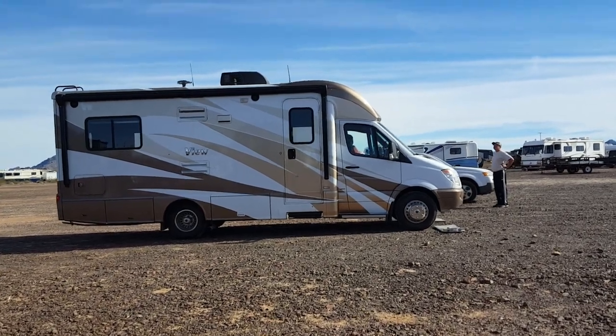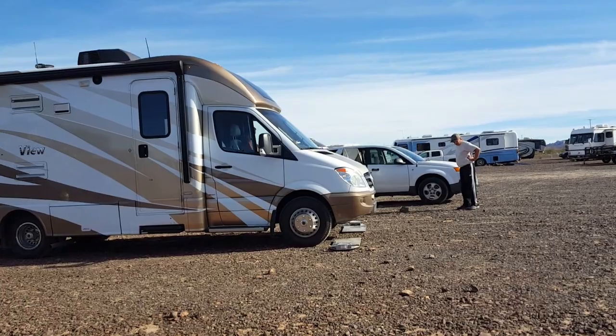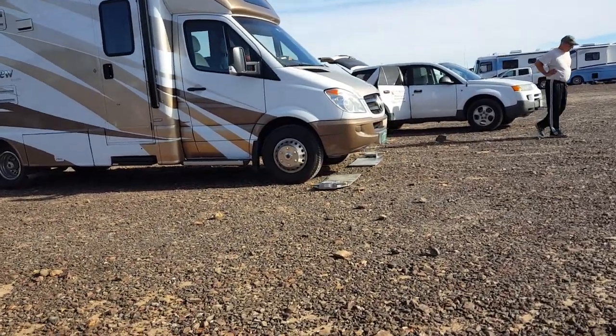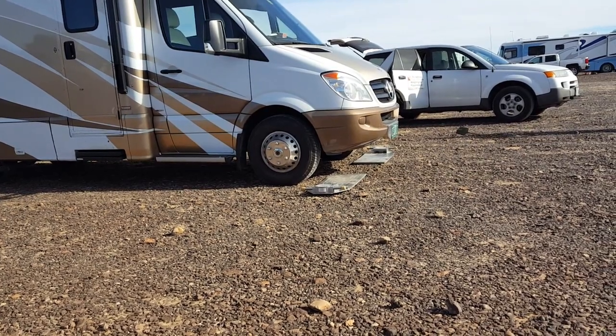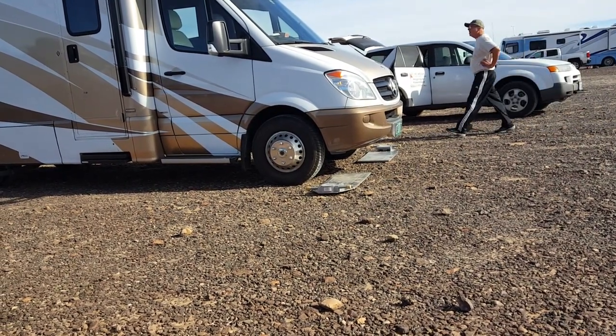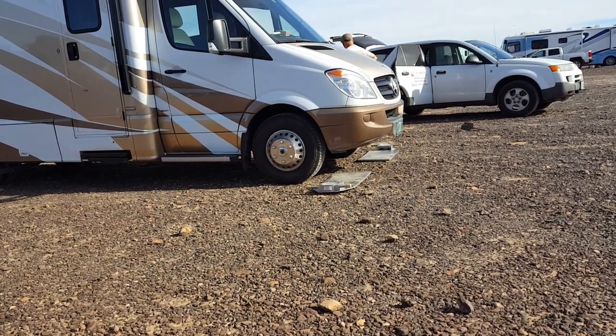Okay, I'm gonna turn you around. He's getting his RV weighed. And you can see on the ground, he's gonna drive over those, and it'll tell him a lot of things about his RV on it getting weighed.